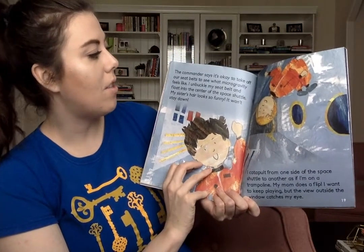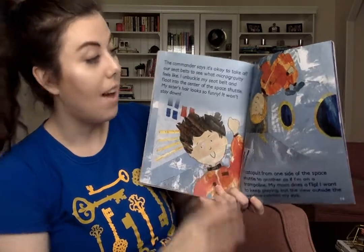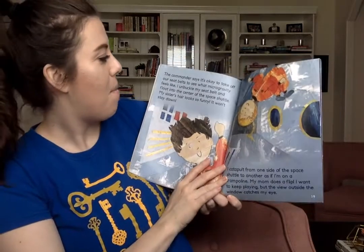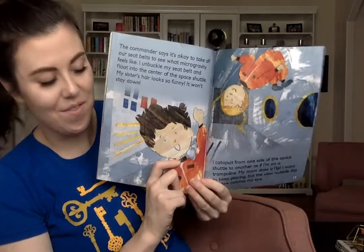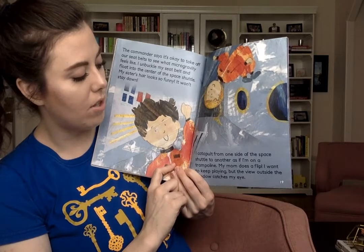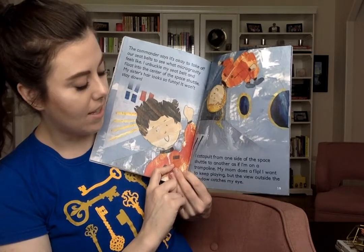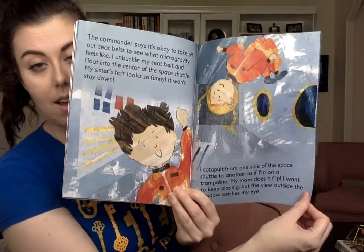The commander says it's okay to take off our seatbelts to see what microgravity feels like. I unbuckle my seatbelt and float into the center of the space station. My sister's hair looks so funny, it won't stay down. I catapult from one side of the space shuttle to another, as if I'm on a trampoline. My mom does a flip. I want to keep playing, but the view outside the window catches my eye.